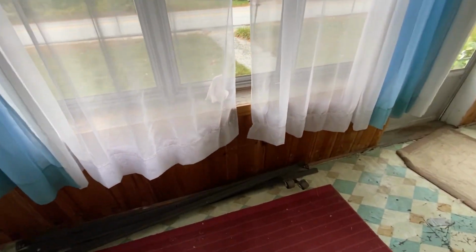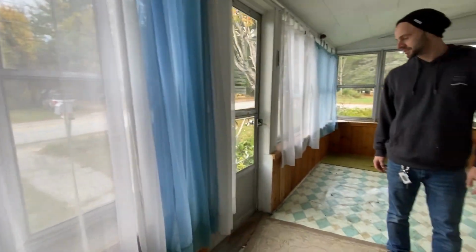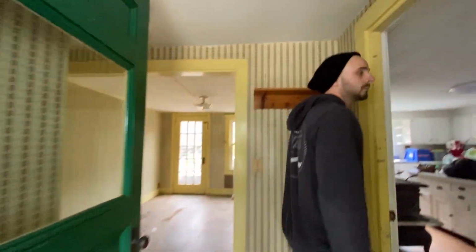Oh, there's a conch shell. Oh, really? Yeah, look at that. Nice, maybe we can blow that and summon things. Summon the oil guy to get heat back here? Yeah, actually we need to summon the oil guy with the cell phone that we're videotaping on.